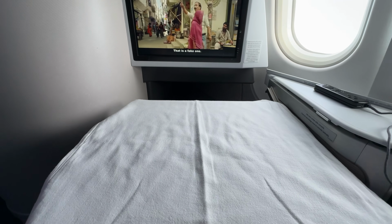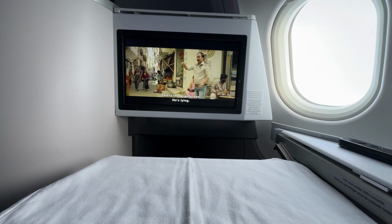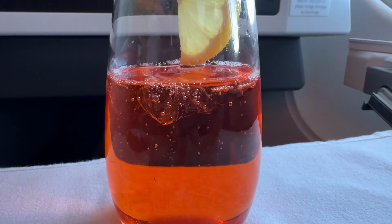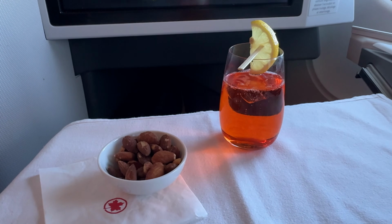Soon enough, the dinner cloth was not thrown, but placed, and we were going to soon start our meal service. Meal service started with a drink and nuts. I went for the Aperol Spritz. This was quite good. I don't have a lot of Aperol Spritz, so it tasted pretty solid for me. The presentation with the lemon was surprisingly very nice to see.